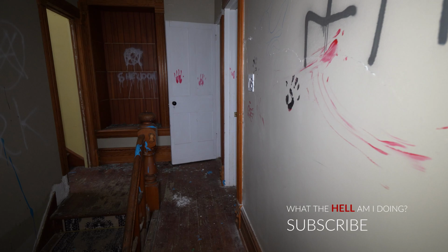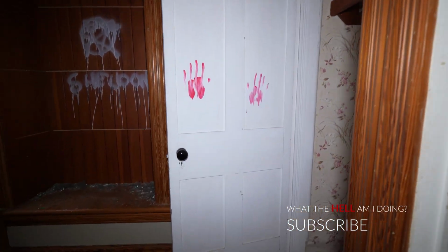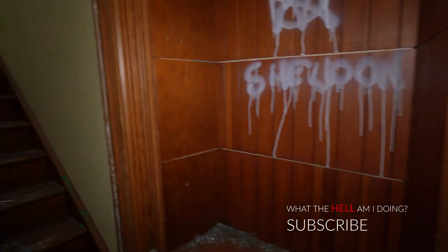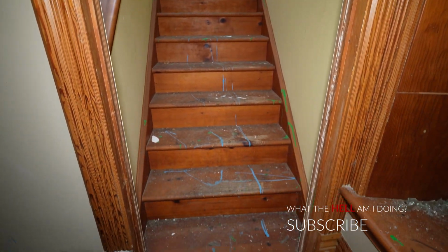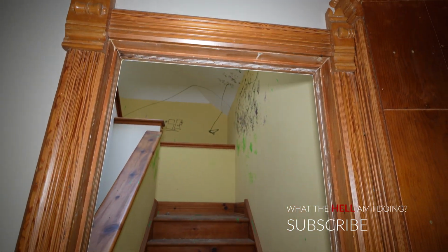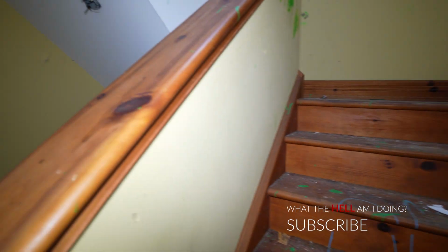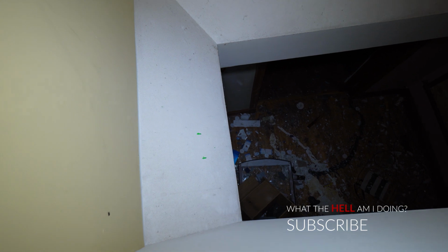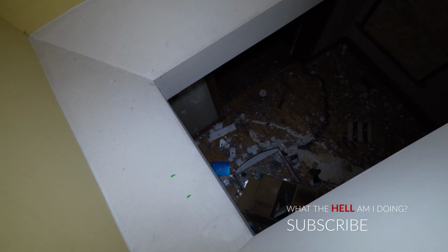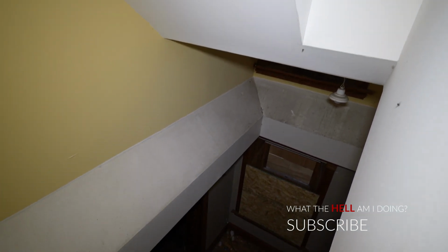Okay, let's go this way. So we got one more set of stairs going up. Let's see what's up here. I think I know what this is. Oh yes, I do know what this is. So we were down here earlier. I was down here looking up with the camera, trying to show you guys the skylight. This is one of the most interesting features of the house, the stairwell going upstairs.